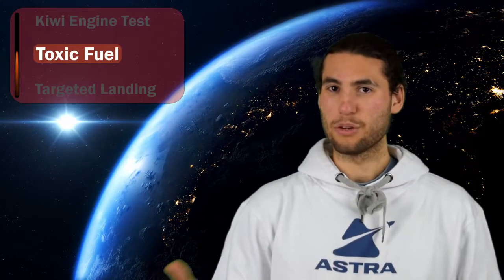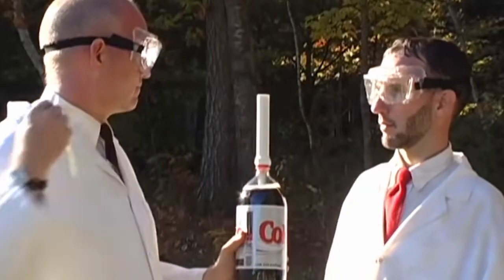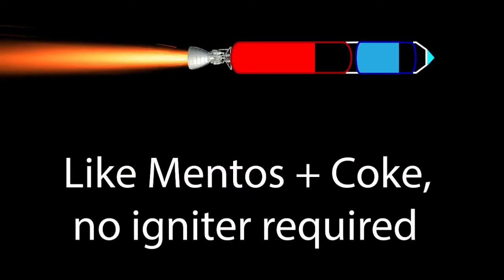Next up, we have a group that's been experimenting with some toxic propellants. DH Rocketry has developed their Genesis rocket, which is actually using hypergolic fuels. What this means is that we have a chemical combination in which as soon as the chemicals are in contact with each other, they will react. This is actually a somewhat simpler rocket engine design because we don't need an igniter to initiate the reaction, we just have to mix the chemicals.